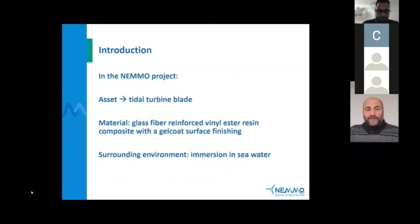In the NEMMO project that we are focused on in this event, our asset is a tidal turbine blade, so basically blades that are made to work underwater to generate energy. The material of this blade is a glass fiber reinforced vinyl ester resin composite with a gel coat surface finishing that has a similar chemical composition. The surrounding environment in this case is seawater, and the blades are totally immersed.